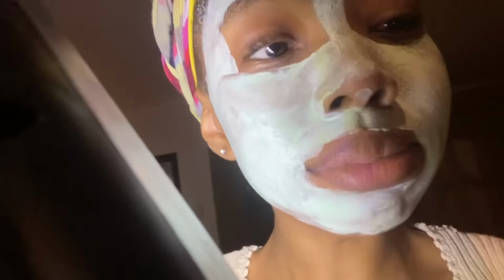Okay, so while we wait for this clay mask to dry, ooh, I look like a hammer boo. I'm going to make myself some iced coffee because I'm wishing for something cold. Actually, no, I'm going to make myself some normal coffee, because I just remembered that I am sick. So why am I making myself something cold?